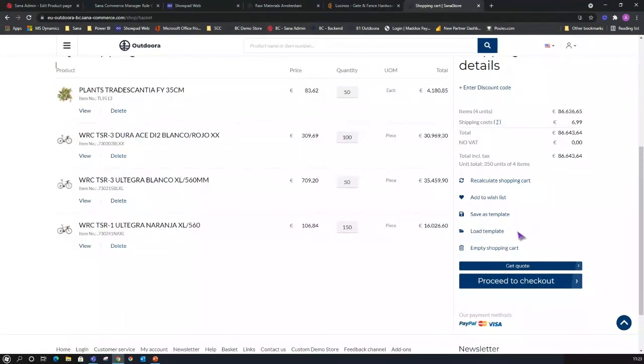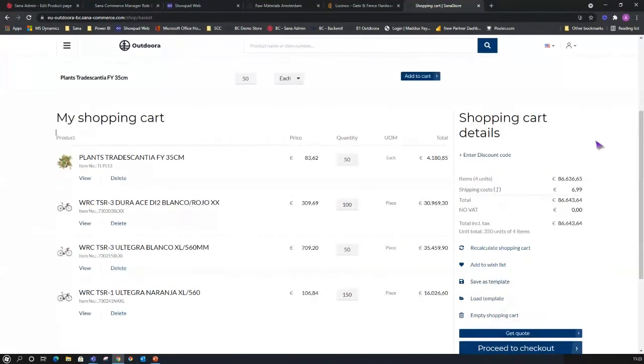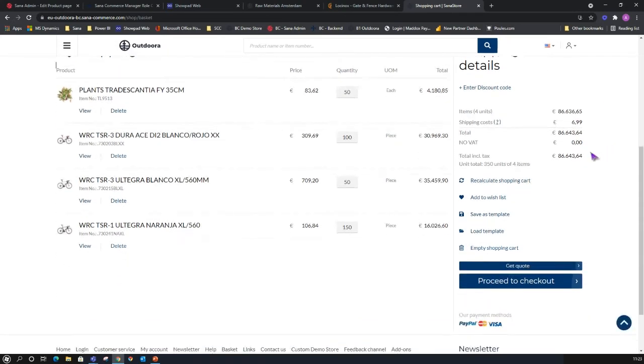Now, we also have the ability to add these products to a wish list, which means when customers come back and they go back to the shop itself, they can go to the top and just go to the wish list, and they can just order off that. So it's like a favorites list. So we have that ability there.